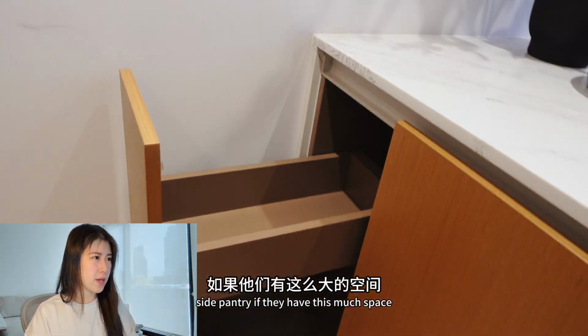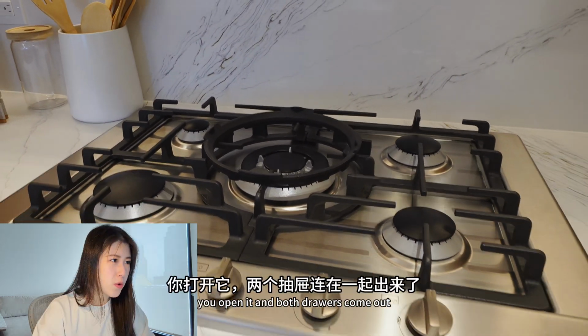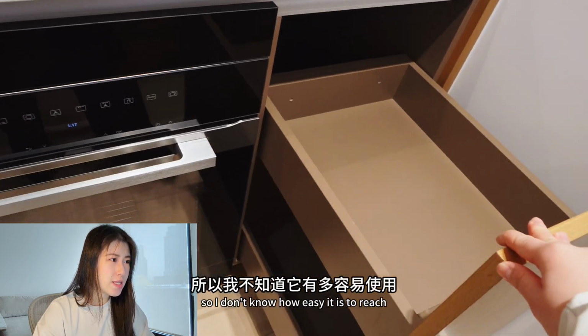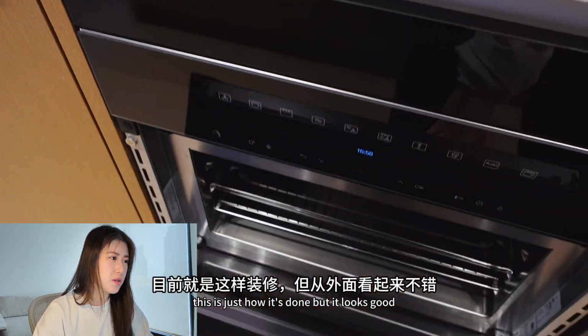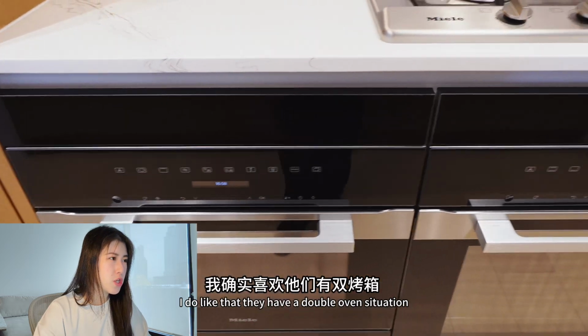They have this much space. It's a nice looking design, but I don't know how functional it is. You open it and both drawers come out. So I don't know how easy it is to reach that bottom drawer. This is just how it's done, but it looks good. I do like that they have a double oven situation.